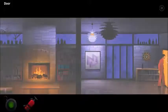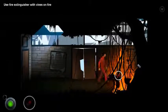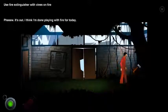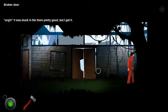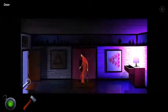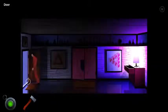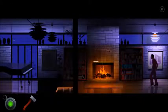All right. I can't go out that way, that's right. All right. Come on. There we go. Now I can get the axe. All right. I've got the axe. Anything else here that I can get? Doesn't look like it. Moving on. All right, so I've got an axe. This thing is still on fire.